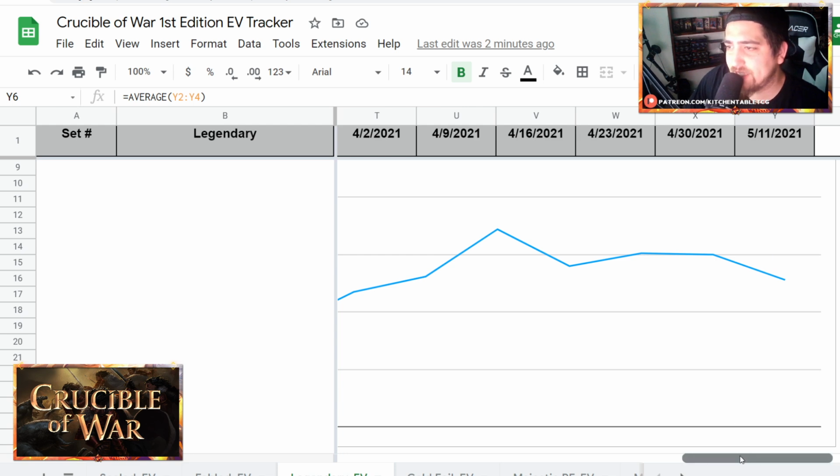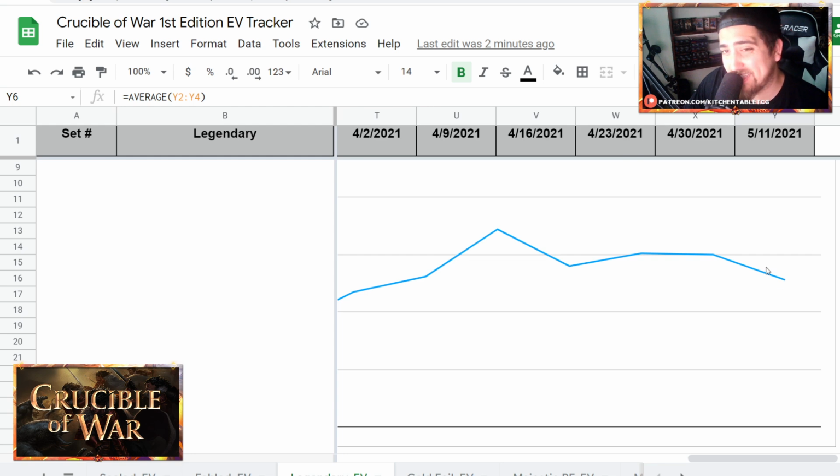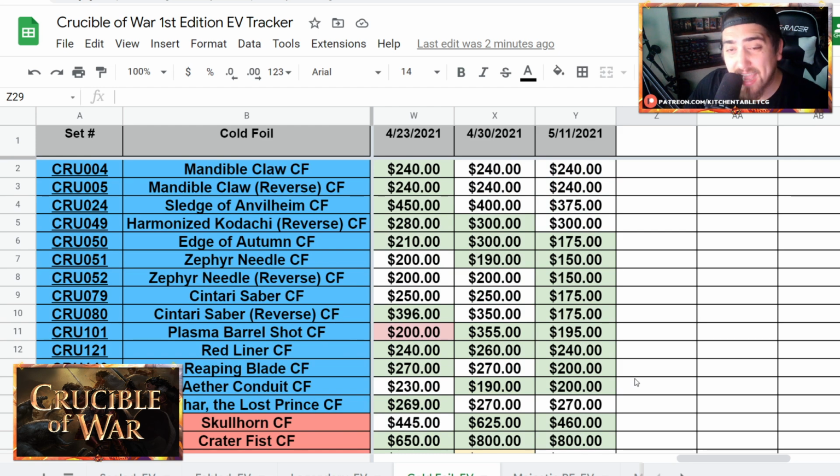So you can see these have kind of plateaued too. We had a huge growth, and now people are taking gains and even over gaining probably a little bit as we see the market being pretty soft on these 3 cards in particular. But the other thing is the cold foils. Everything's kind of down in Crew this week.